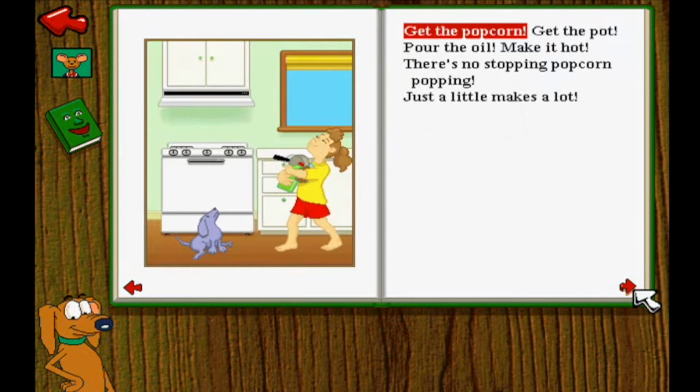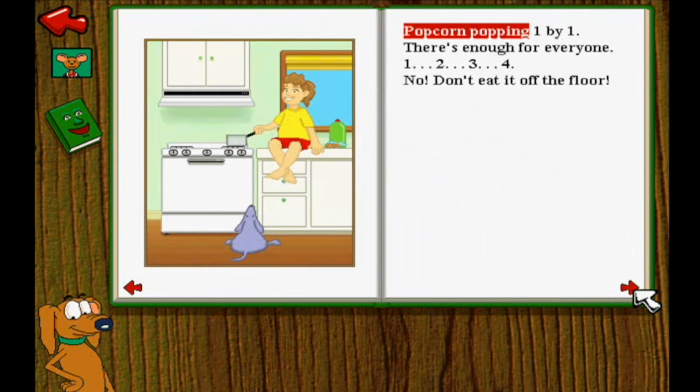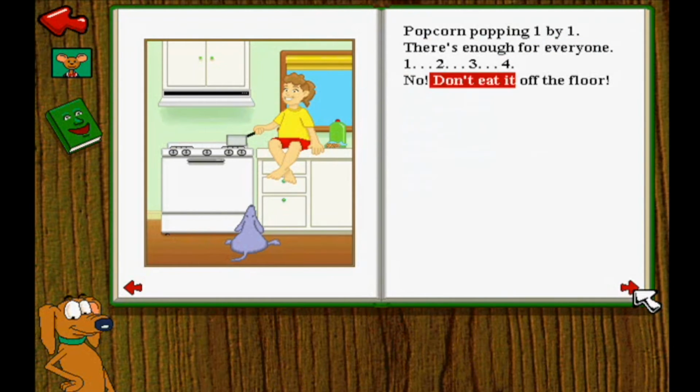Get the popcorn, get the pot, pour the oil, make it hot. There's no stopping popcorn popping, just a little makes a lot. Popcorn popping one by one, there's enough for everyone. One, two, three, four. No, don't eat it off the floor.